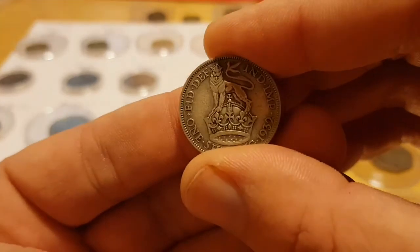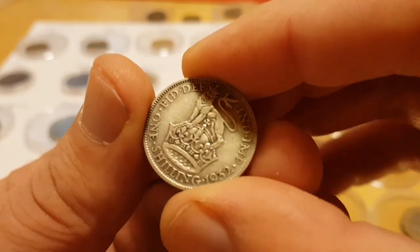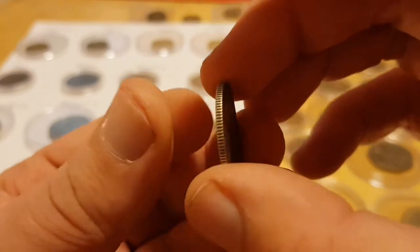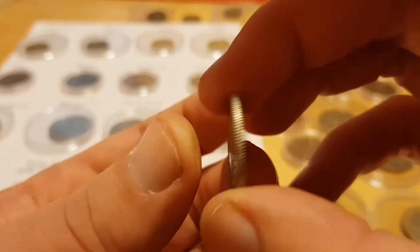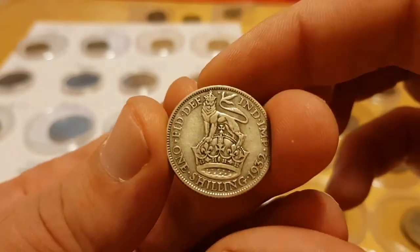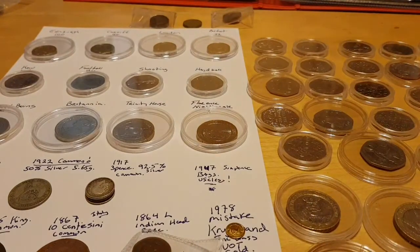So if I take this 1932 shilling, there you go. This is 50% silver. And there you go, you've got George V's face on it. But it's only 5.65 grams, and it's not really worth it.